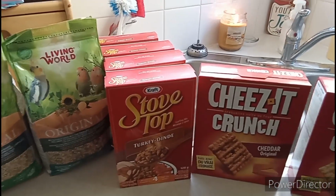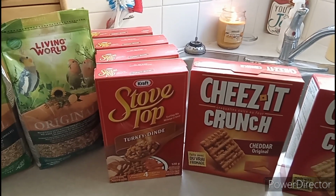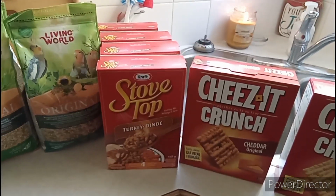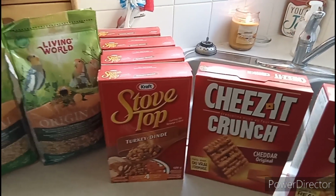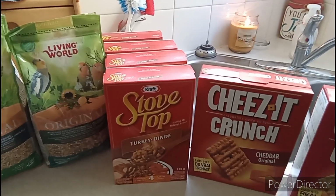Stovetop stuffing. Our Thanksgiving is 2 weeks from today, or 2 weeks from tomorrow rather, on Monday in October. It's the same weekend as Americans celebrate Columbus Day weekend, so our Thanksgiving is just a couple weeks away. Stovetop stuffing, it is not as cheap as it used to be. By any means, nothing is. These were $1.27 each, limit of 4. I remember not that long ago, just last year, you could get them for 97 cents or sometimes even 88 cents. So they've gone up a good bit.